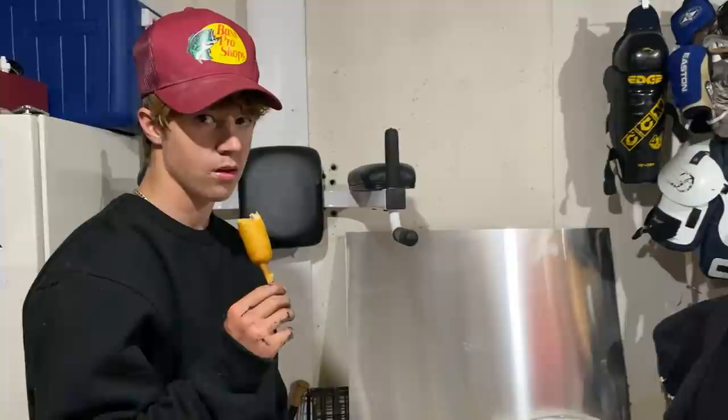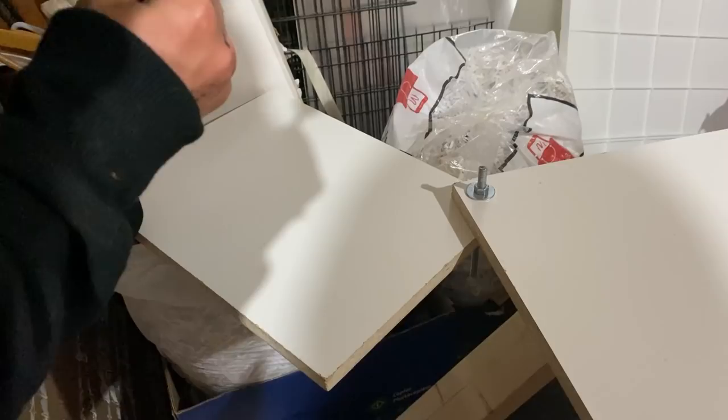Yeah. And it spins all the way out in case you want a little. That's so cool. There's a box in the way, but it goes all the way out. We have a cubby that needs some help.